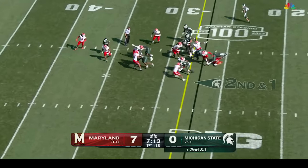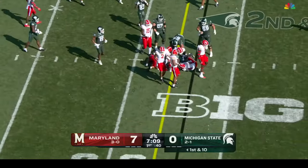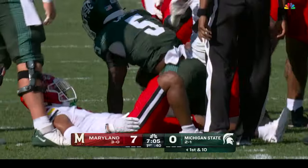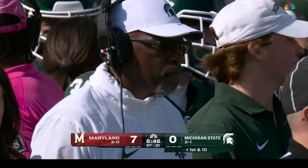Second and one. Back to the ground game. It's Nate Carter, and Carter is able to pick up that first down before a group of Maryland defenders brings him to the ground. They got to stay on the field. They got to answer on this drive.